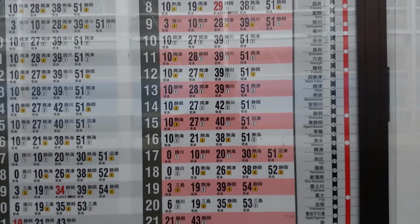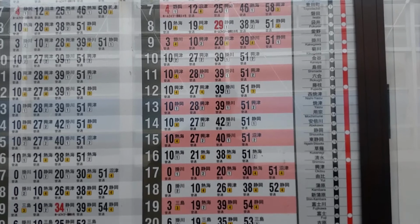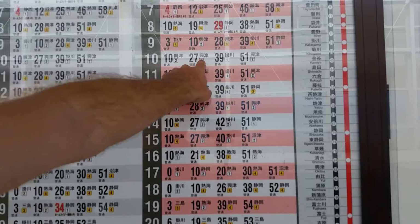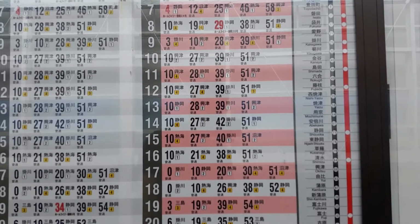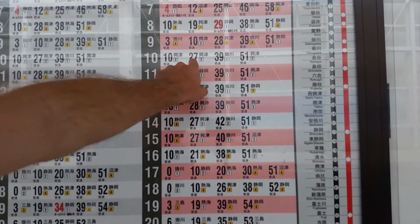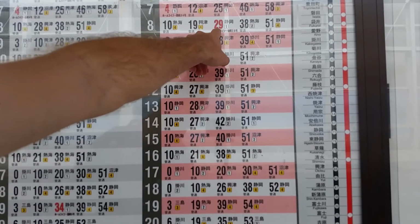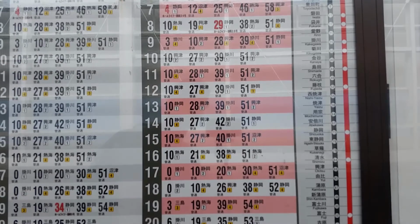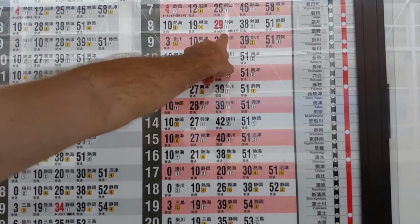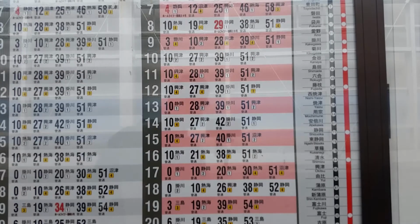So these are pretty easy to understand. You have your hours and then your minutes. The numbers here correspond to the platform number. The black ones here are the local trains. Here's the Homeliner Express trains. And then this kanji here relates to the terminal station.